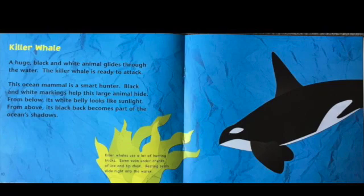Killer whale. A huge black and white animal glides through the water. The killer whale is ready to attack. This ocean mammal is a smart hunter. Black and white markings help this large animal hide. From below, its white belly looks like sunlight. From above, its black back becomes part of the ocean's shadows.